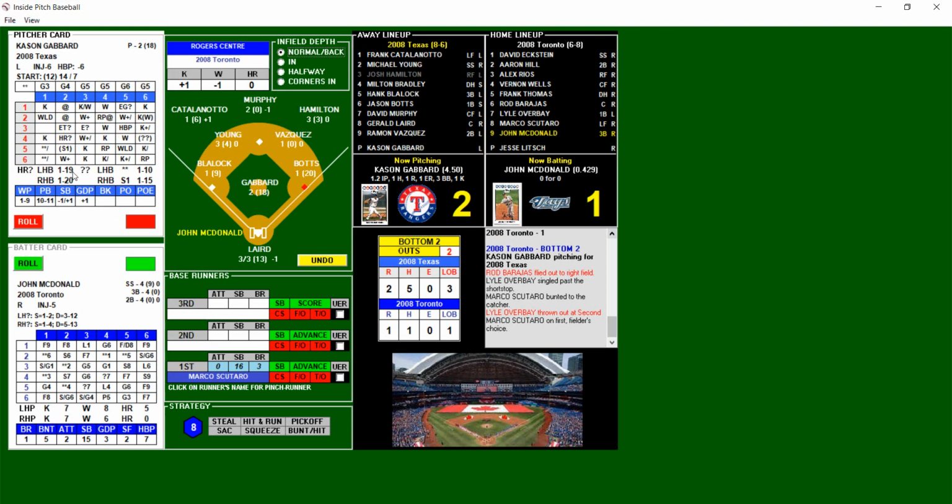John McDonald up. He's batting .429. Strategy roll 8, and here is the pitch. 5-3, column 5, row 3. That's going to be a hit by pitch. That is a 1. Carson will give a -6. That's a 2. So he got out of the way.